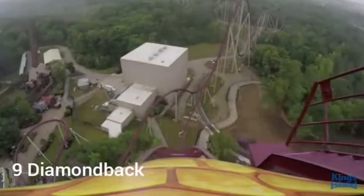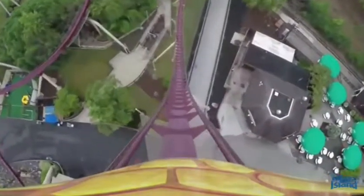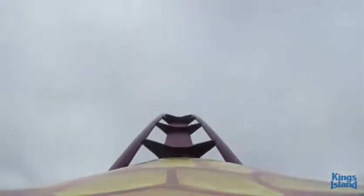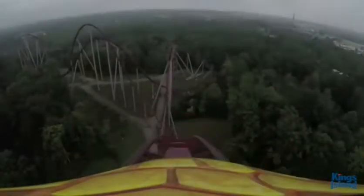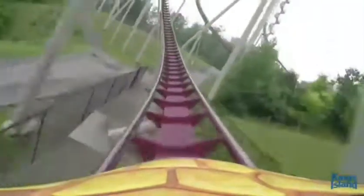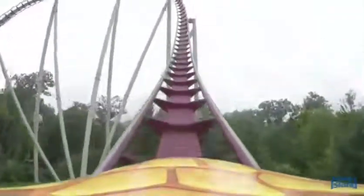At number 9, we have Diamondback at Kings Island in Mason, Ohio. And it is so much fun. The floater airtime is what it's all about. And oh my gosh, that moment right there was probably my favorite floater moment of all time. It is so much fun. It's a lot better than people say. Maybe not as good as other people say, but it is my favorite hypercoaster.